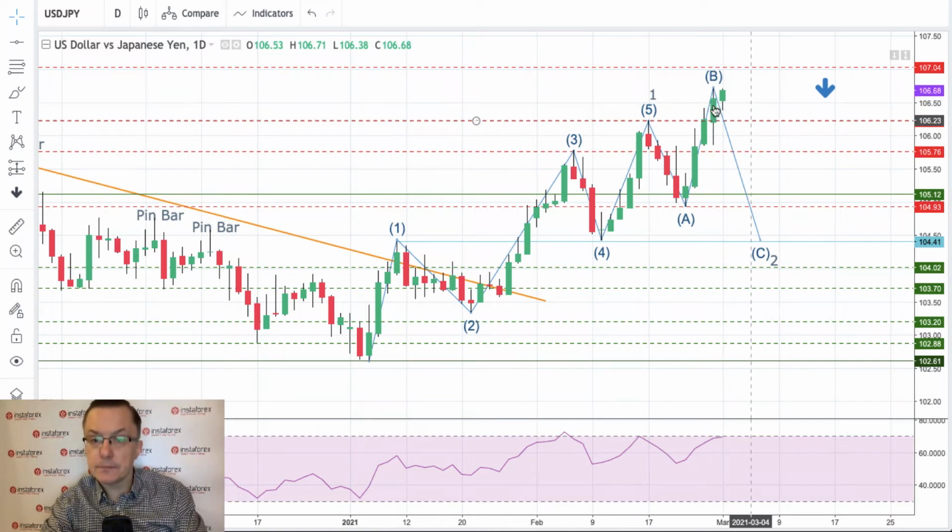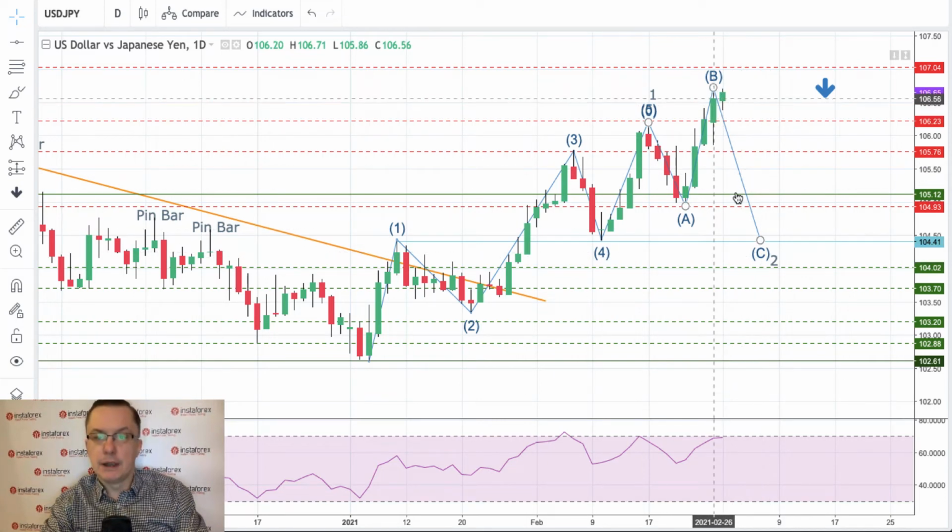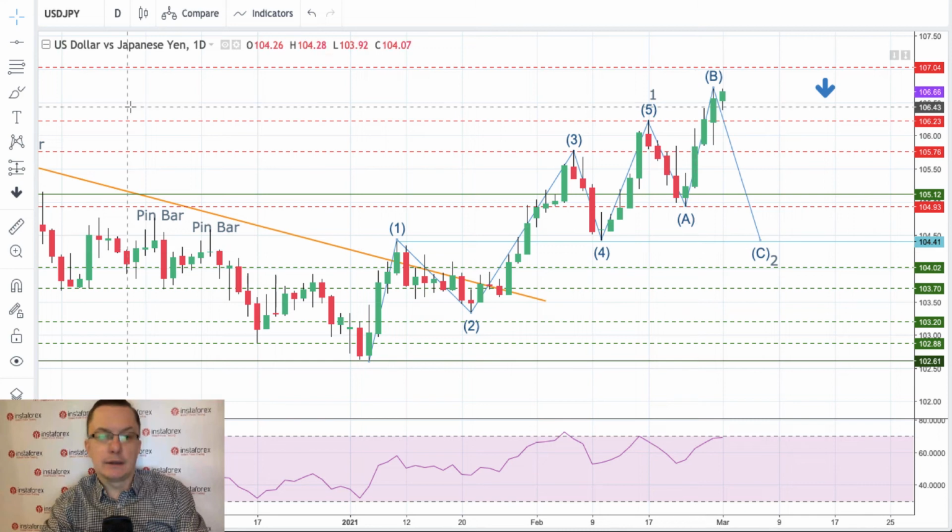106.71. So now these levels, 106.23 and 105.76, will act as technical support for the price. The market is clearly trading in overbought conditions, so you might see a sharp down move, but still the wave C has not been developed yet.